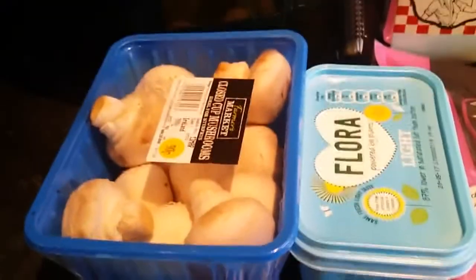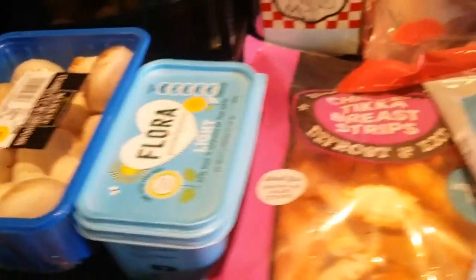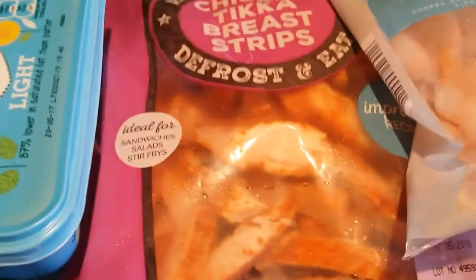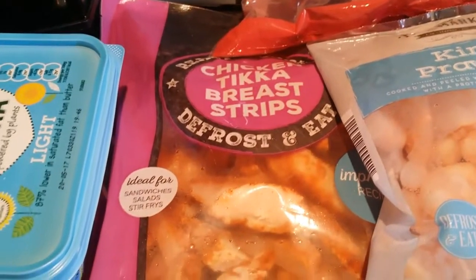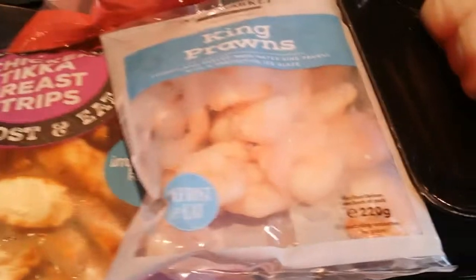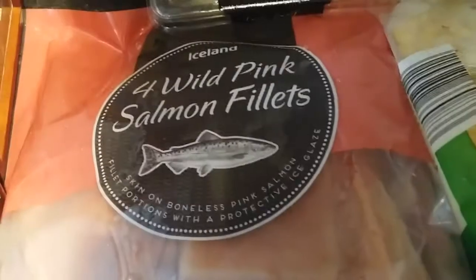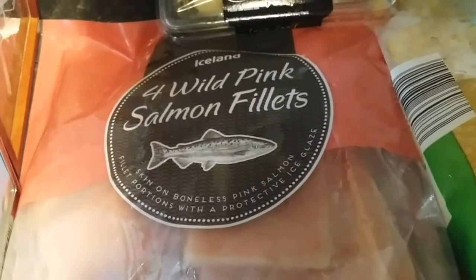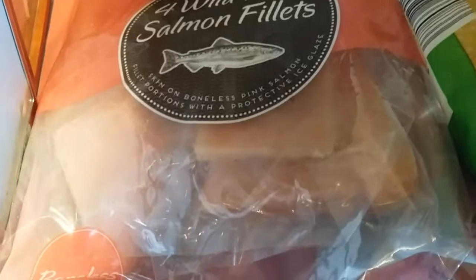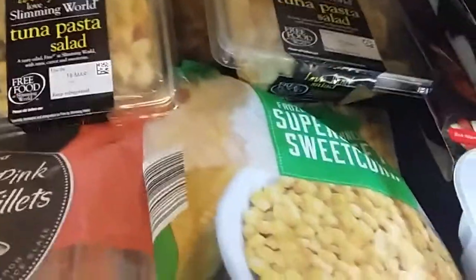Got some mushrooms, because I like to have mushrooms with nearly everything that we have. Flora Light. Got some of these chicken tikka breast strips for salad through the week, and with some prawns as well, because I like to have those with me salad. And then we've got some of the salmon fillets. There's 4 in that pack. 2 of the tuna pastas.